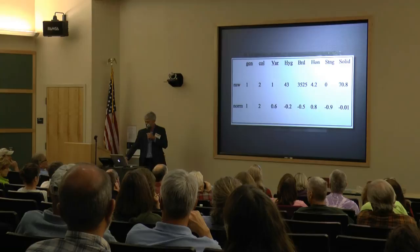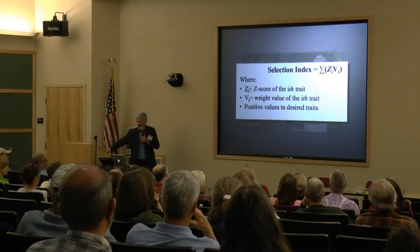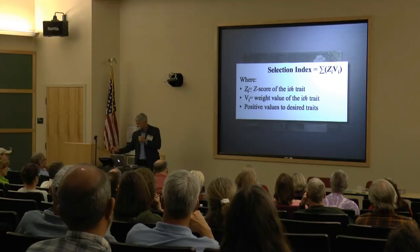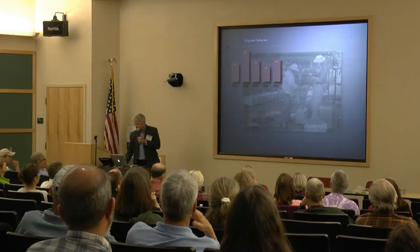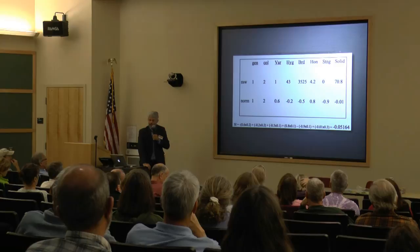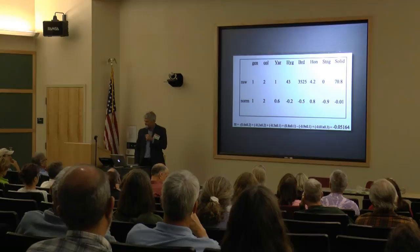The selection index is simply the sum of the transformed z-scores times the weighting factor that you assign to that. Got that? Straight out of your animal husbandry reading books. Okay, once we had that z-score, now we could start doing something. We could pick our top 10%, and we could breed them back to the bottom 100% and do all of that soup cookie stuff that I was telling you about. But we had to do this to get the colony data to make the basis for making a decision. And now I get to show you our results.